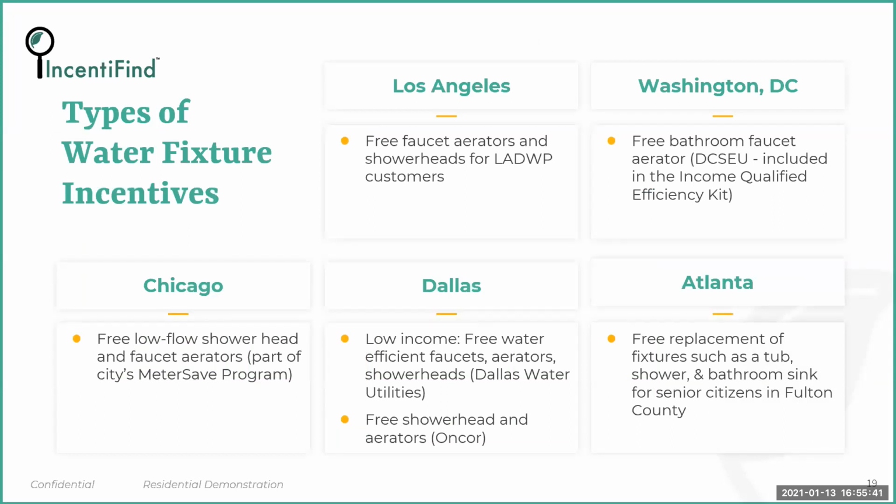And then certainly, as an example, there are different types of incentive programs out there in different territories. Just for a few examples, in Los Angeles you can get free faucet aerators and shower heads for water district customers around that area. Or in Atlanta, you might be able to get a free replacement of fixtures, such as within a tub, shower, or the bathroom sinks, for senior citizens, for example, around the Fulton County and Atlanta metro area. So that's something where you're incenting people to make those kinds of improvements and basically pay no money to pay for the installation of those particular fixtures.